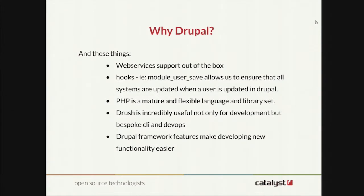Also, the fact that Drupal is a framework means that developing new features is a lot easier than if it was a straight CMS. It's designed to be extendable. It's designed to be built on. It's not designed as a, here you go, oh, by the way, we can charge you several hundred dollars an hour just to build this extra bit because it's going to take months to do so.